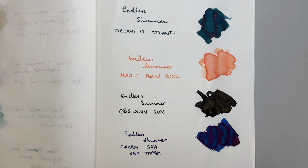I generally only put them in, if I do use them, I generally only put them in cartridge converter pens because they are easy to flush, they're easy to clean, and some of the converters you can take apart completely to give a proper flush through. I might also put them in something like a TWSBI Eco, which is also really easy to clean.